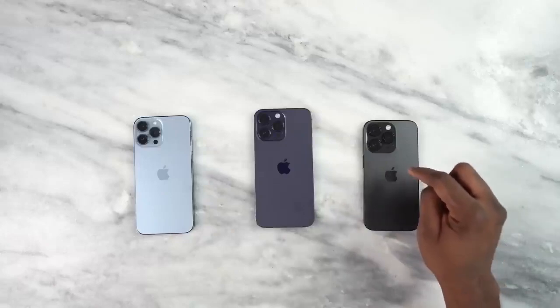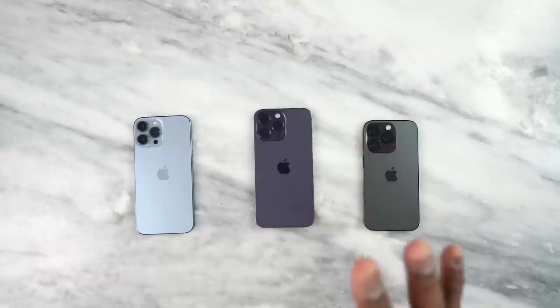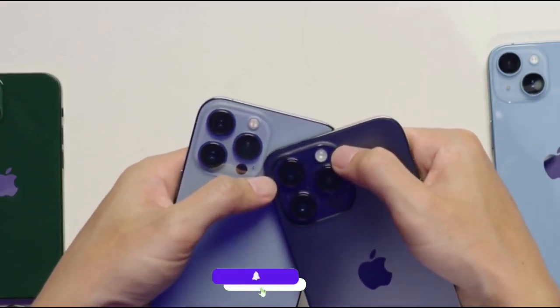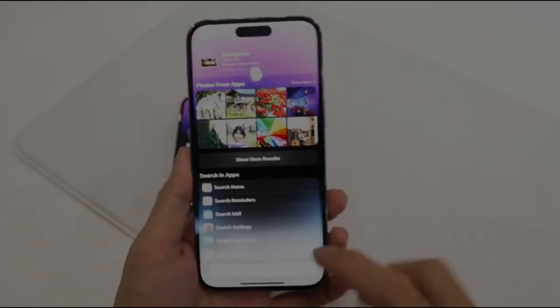So we can say you could get a similar battery and performance out of iPhone 14 Pro Max as what you have seen on iPhone 13 Pro Max. And if you want a detailed comparison of iPhone 14 Pro Max versus iPhone 13 Pro Max, you can check this video.